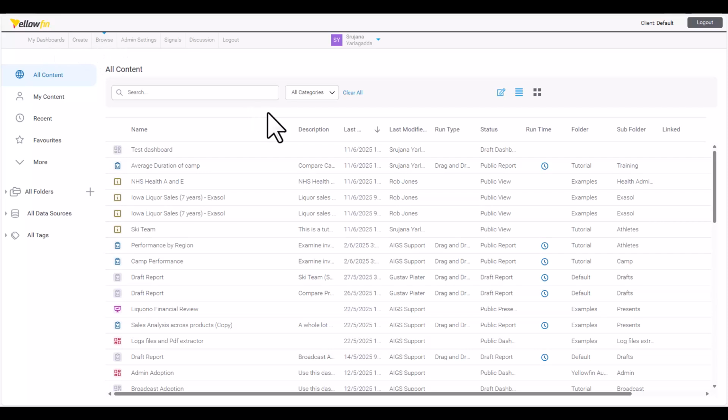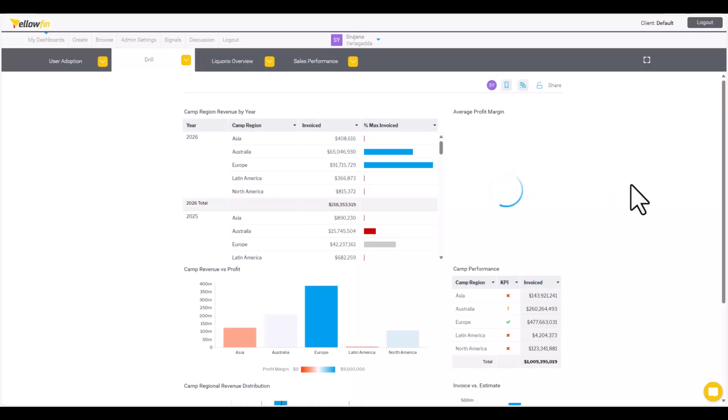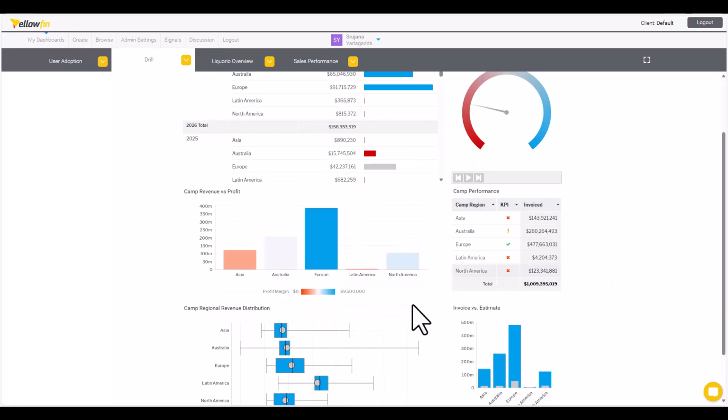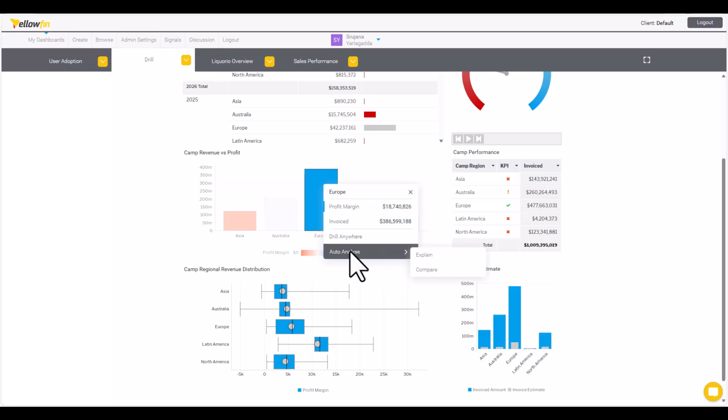So I'm going to navigate to a different dashboard here. On this drill dashboard, I'm using this camp revenue versus profit chart to demonstrate the assisted insights. If you want to automatically generate insights based on this chart, provided assisted insights is enabled on this view, you can simply click on this or use the auto analysis option, and you can have Yellowfin explain this data set.